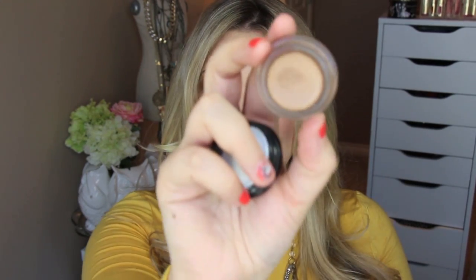I ordered this a little bit before the Caramel Cool color from Maybelline's limited edition collection came out, and I did post swatches on my Instagram, and you can check that out there. I'll link my Instagram account below. But I posted swatches of how these two compare. This is MAC's Paint Pot in Indian Wood.